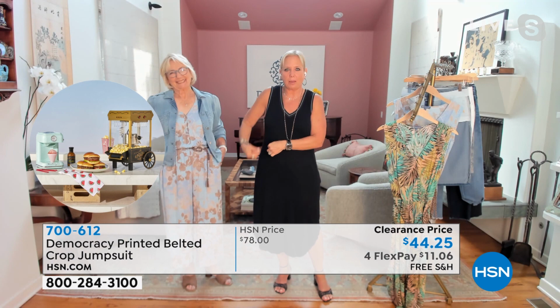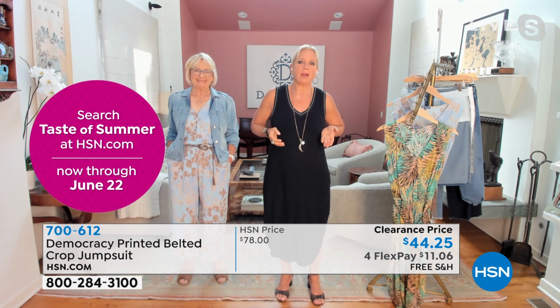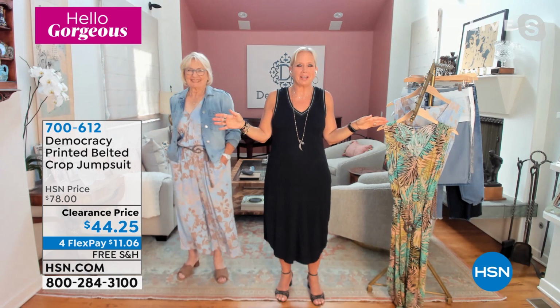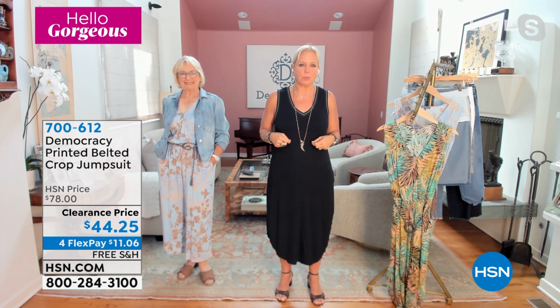Now, I do want to say when you put this jumpsuit on, it has an elasticized waist, so you pull it on, then you slide your left side in, and then you slide your right side in. So you're getting some good exercise in while you're putting it on. That's just how it works, because there's no functional fly front, but it does have the elastic on the waist, and then you just snap it.